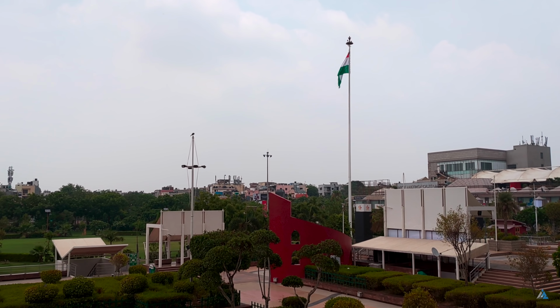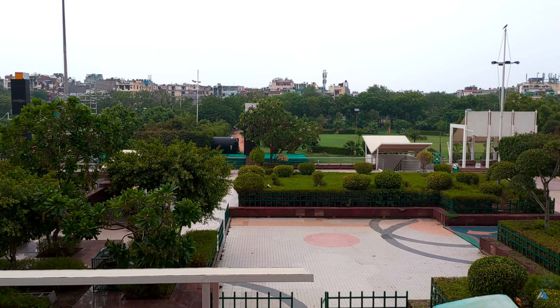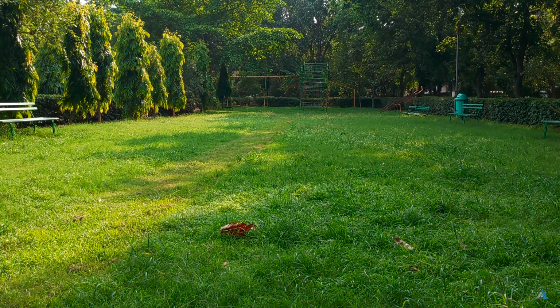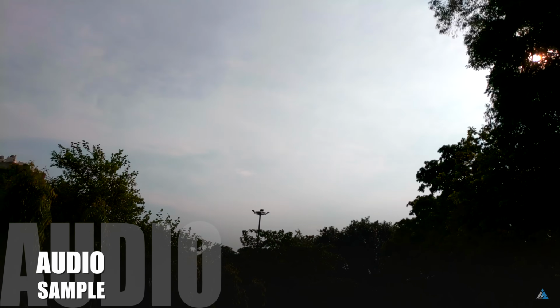What I didn't like was that in many videos I felt that the colors were being oversaturated at some points of time, and it felt that there was too much color in the scenes as opposed to what I was seeing naturally from my eyes. This AI scene detection is of 16 different types, and what I really liked about this phone is that they have kept the Pixel Master camera application.